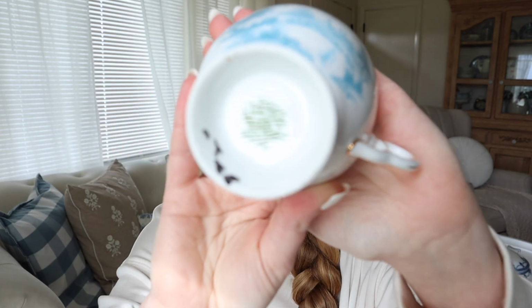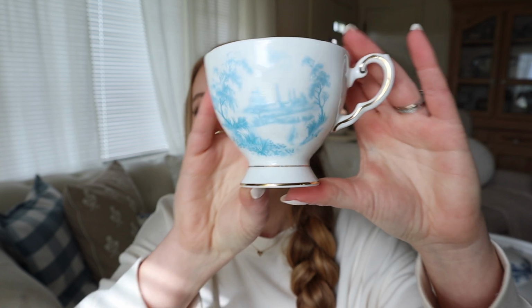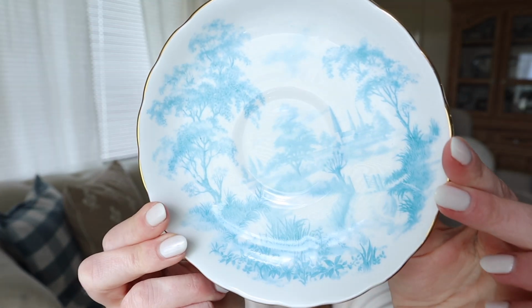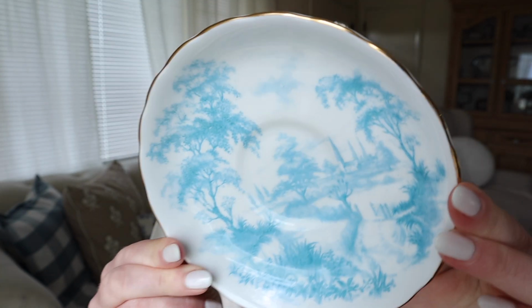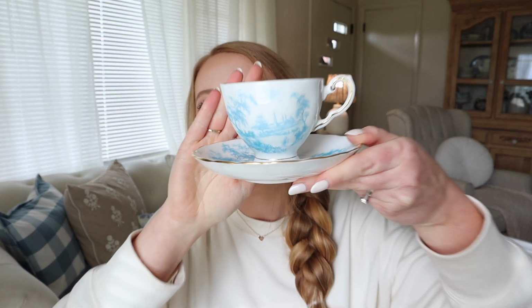And that is what the little stamp looks like. Just a darling little teacup. I love the print. And then this is what the saucer looks like, trimmed in gold. So, so pretty. So that was the first little Goodwill find.